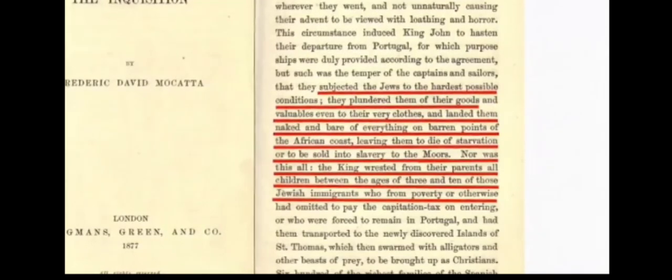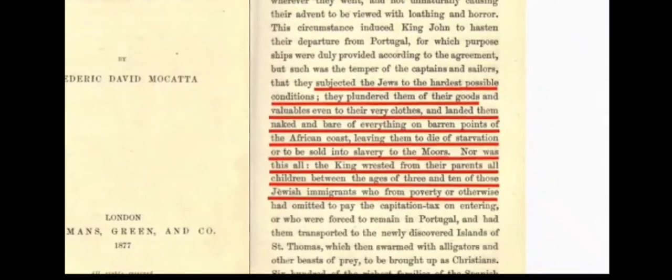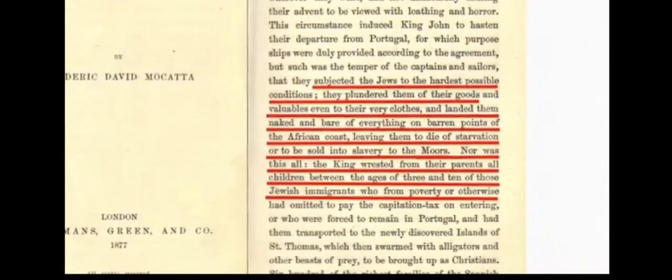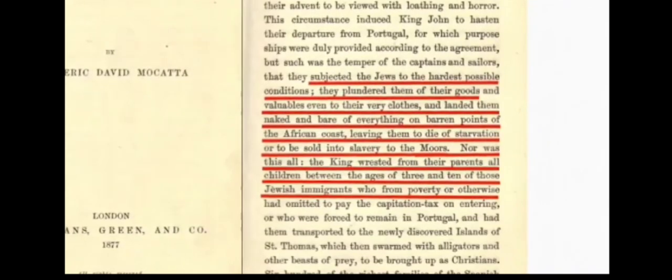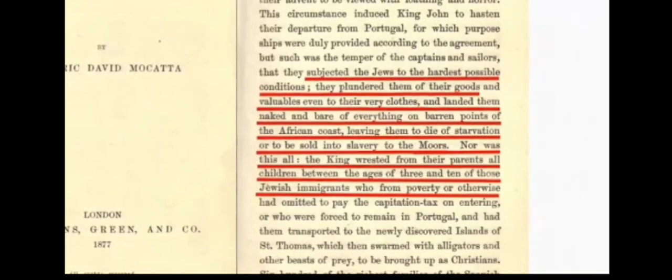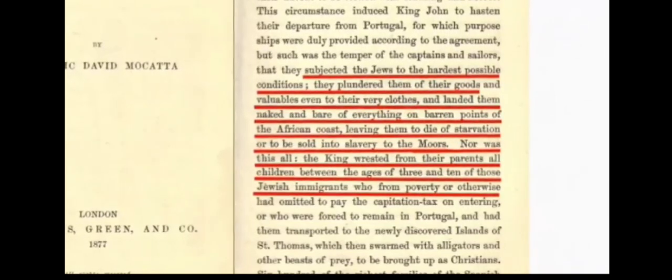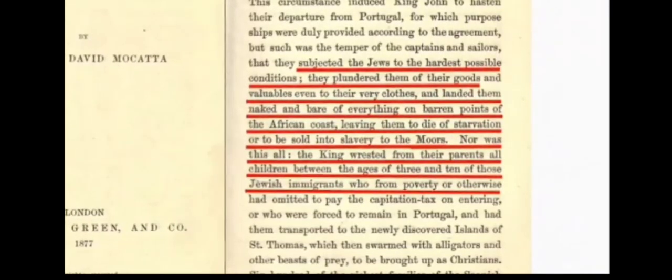So it says King John provided some ships. It says, but such was the temper of the captains and the sailors that they subjected the Jews to the hardest possible condition. They plundered them of their goods and valuables, even to their very clothes, and landed them naked and bare of everything on barren points of the African coast, leaving them to die of starvation or to be sold into slavery to the Moors.